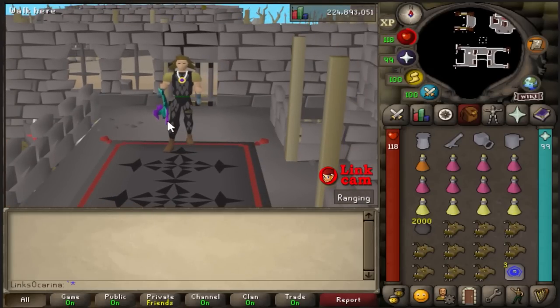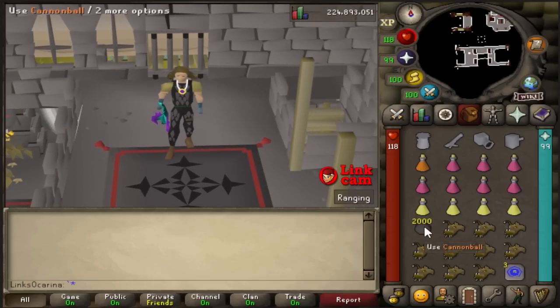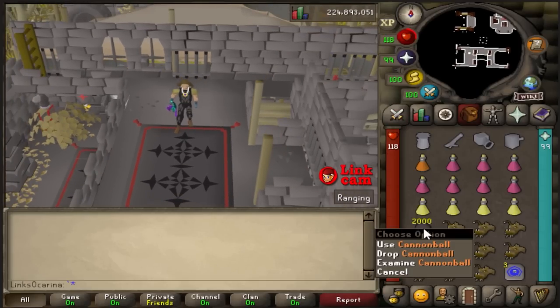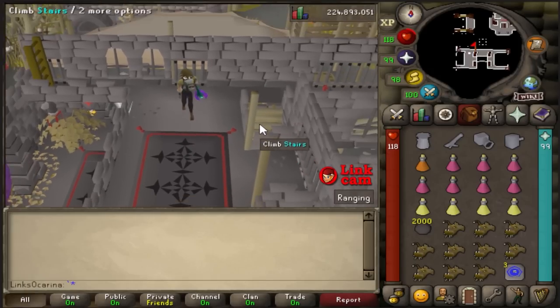Now, we can wear anything we want. Obviously, I'm going to the Wildy, so I'm going in with a slightly lower budget than I normally would, or for the max DPS. 2,000 cannonballs. I'll probably do like 500 at a time. Mainly looking for hard clues here. That's the whole point in my plan. So let's go ahead and see how we do.